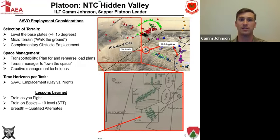Next is just training on the basics. As engineers, we spent so much time leading up to NTC just prepping ourselves on engineer-specific tasks, such as breach lanes. When in reality, I wish we had spent more time on some of the basic tasks we needed, such as react to contact, move under fire, and Battle Drill 1A, conduct squad attack.